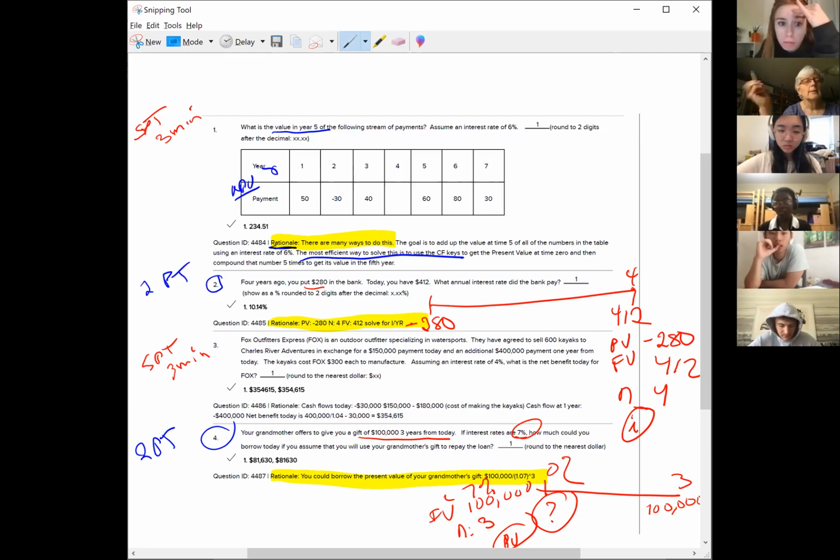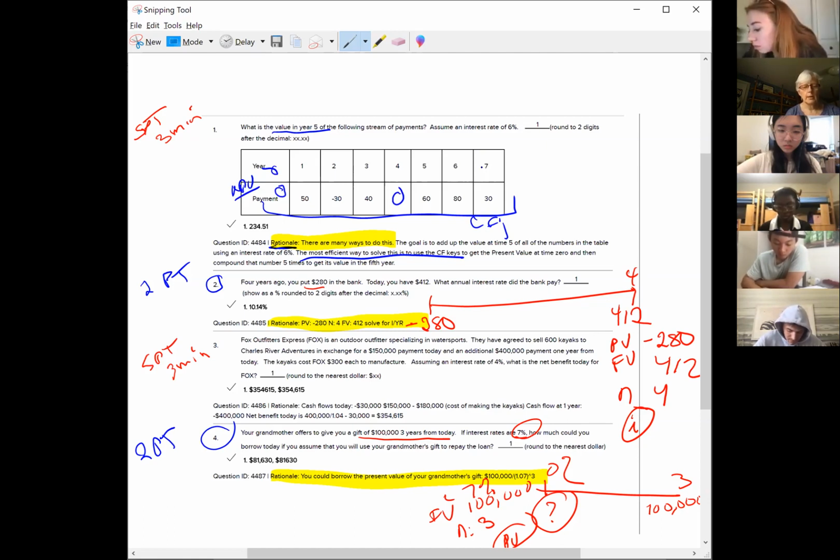If we do that, we need to remember that we need to put in a 0 at time 0 and a 0 at time 4. And then this is going to be the string that we put into our CFJ key. So we're going to do that, and then I'll show you how to find the time 5 value. So the inputs for CFJ are 0, 50, 30, turn it into a negative, so hit the plus minus key, 40, 0, 60, 80, 30, and then you're going to put in the interest rate of 6%.